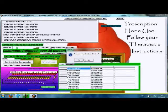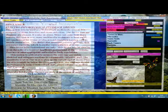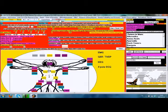If it falls below 85, calibration. Now we go through and we are going to do the basic test of the different remedies. This will take approximately 5 minutes. It's a little bit longer because we'll get this thing.